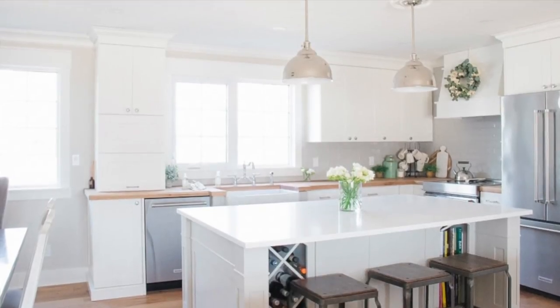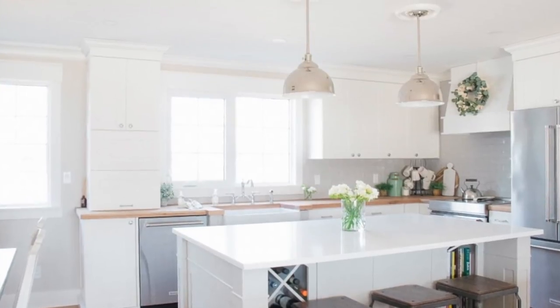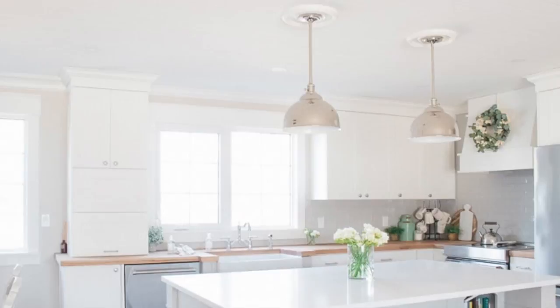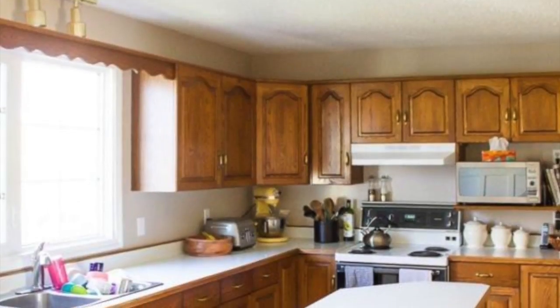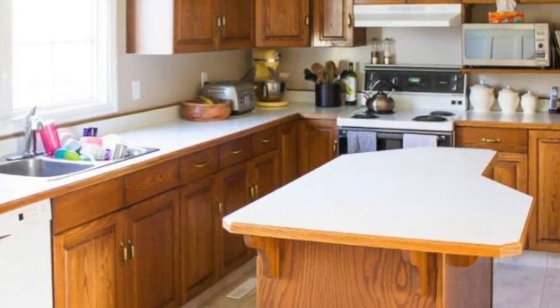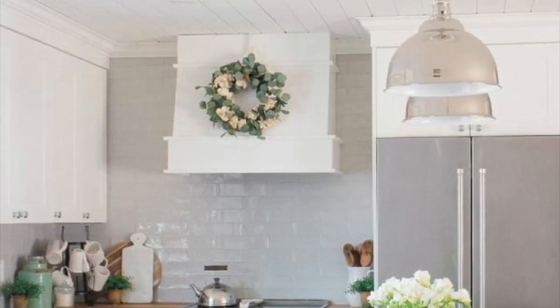Now, our kitchen probably saw the biggest transformation of any room in our home. Not only did we change out the design elements, cabinets, and layout, but best of all, we opened it up to our front living room, making it a perfect place to gather or entertain.